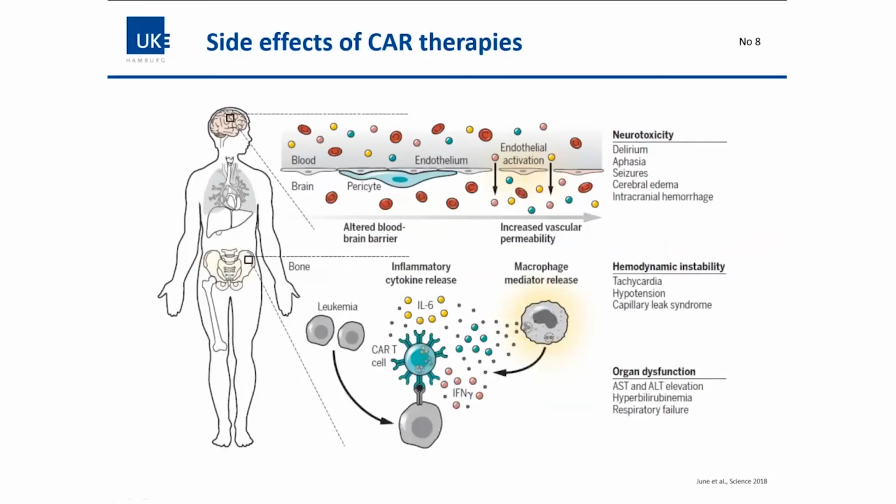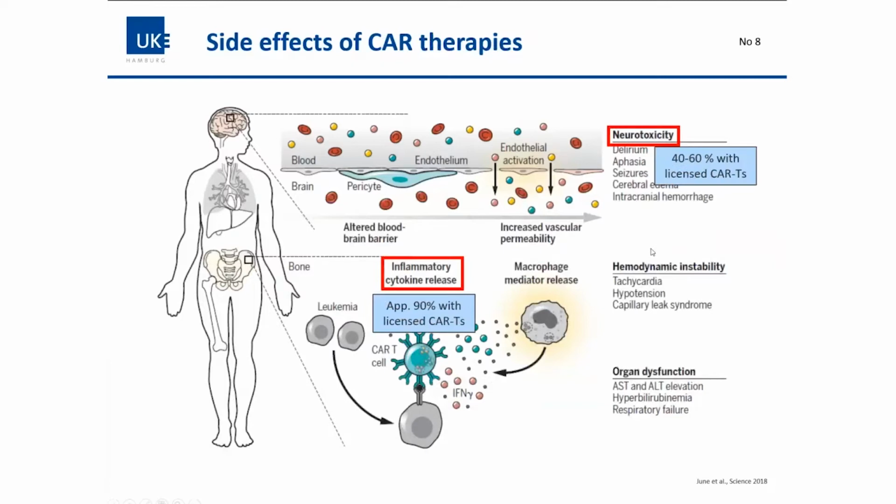Of course, the CAR T cell therapy also is associated with side effects. So it's a very effective, but also quite risky therapy, and the most prominent side effects are, of course, the cytokine release syndrome, which appears in about 90% of the patients with those two licensed CAR Ts, and neurotoxicity or ICANS, which appears in about half of the patients.